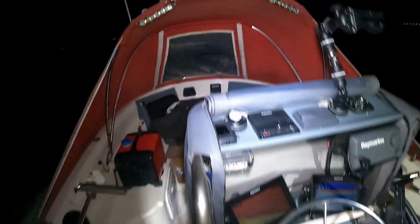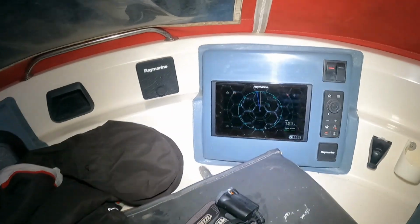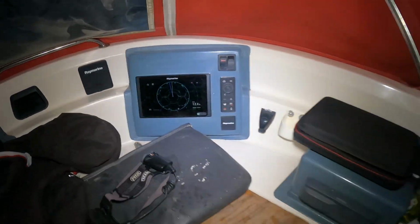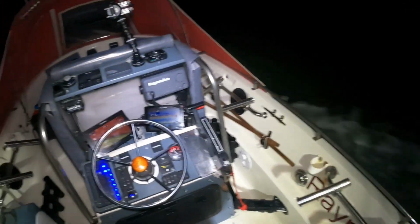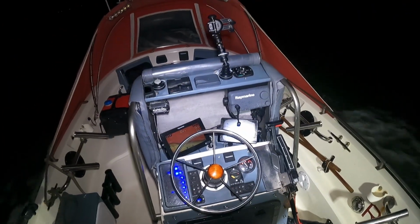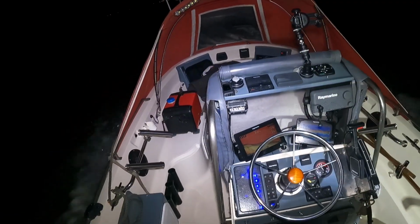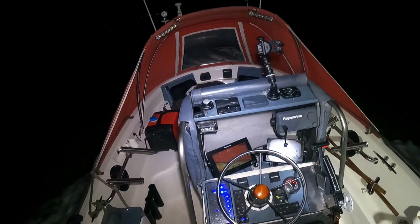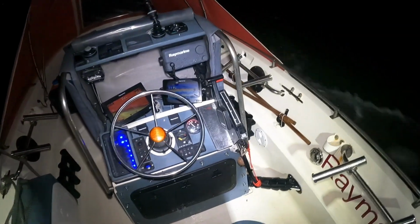Everything's all working, the boat's absolutely tickety-boo. Show you there, I've got the radar going on the forward screen. Doing the autopilot, that's the beauty of that when you do want to clean down, you can concentrate on that. Just got to have your wits about you and keep an eye on the screens and visually looking as well, but you know you're going on the right course. It's all good autopilot wise, and the engine runs sweet.